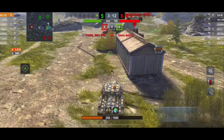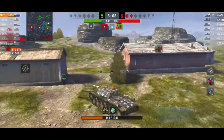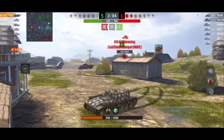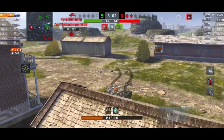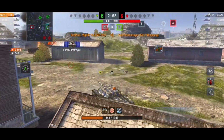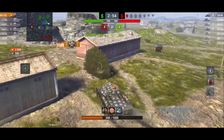So now he's going to wait for this KV-2 to make a mistake and come around the corner. But it does not look like this KV-2 wants to. This KV-2, he knows that the SU has reloaded by now easily. They're both just going to sit behind the building. Fortunately, the KV-2 comes out taking the bait, and he takes him out. And so now it's really just the Chiri left.